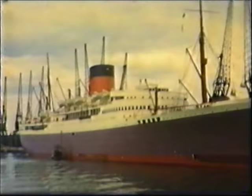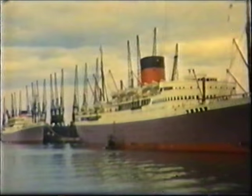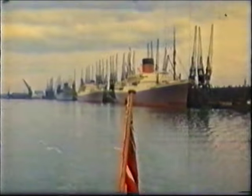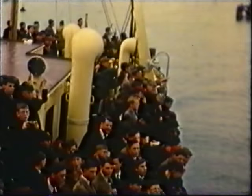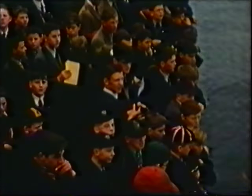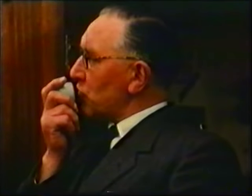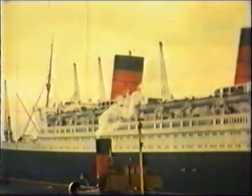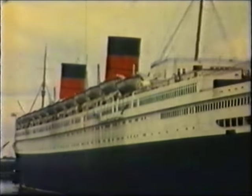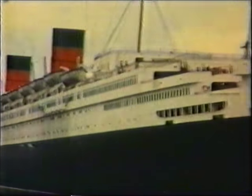So the gentleman on the bridge gave us a running commentary, giving us details of where they went and the cargo they carried and all the other things that interest a boy. There you see them listening to this running commentary, and there is the gentleman himself. He's not eating an apple, he's speaking into a microphone, giving us this most interesting description of all that these ships meant.